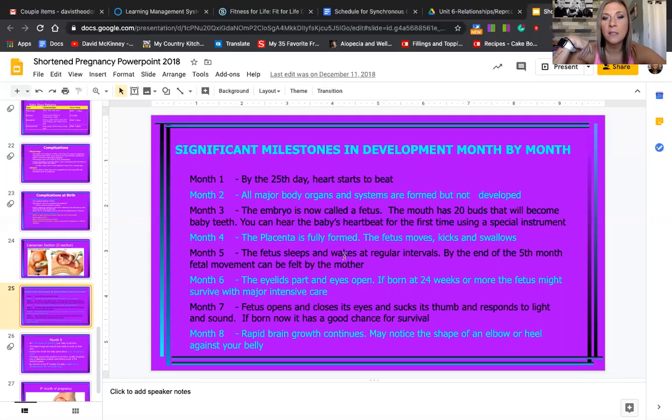Month 5, the fetus sleeps and wakes at regular intervals, and by the end of the 5th month, fetal movement can be felt by the mother. And actually, the more children that you have, for a lot of women, the earlier you can feel the baby. It's really interesting, because when you first get pregnant, you don't really know what you're feeling. It's like little popcorn popping in you when you start to feel it. And then it starts to be more pronounced feelings. It's very cool. I think that's what I miss the most about being pregnant, being able to feel all that movement. Most of the time, when they're bigger, sometimes it can hurt a little bit.